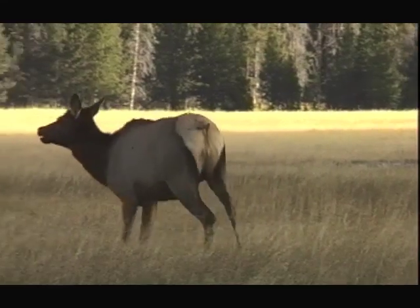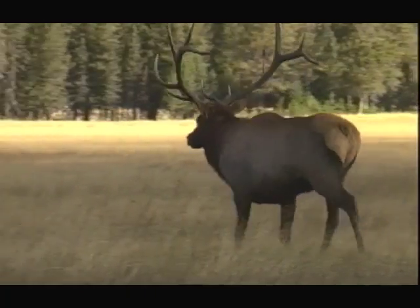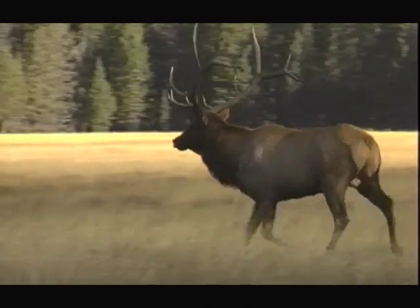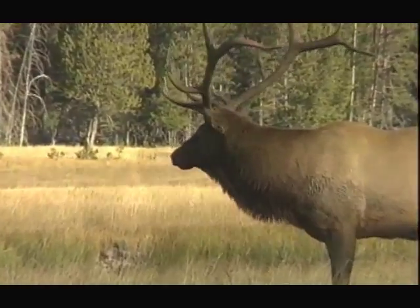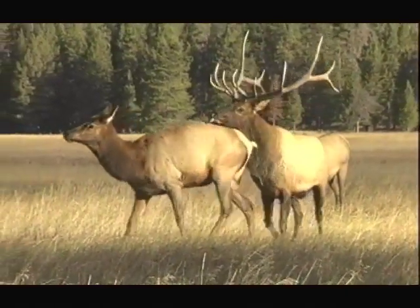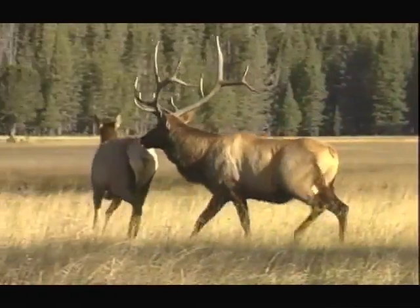To view the rut, one would conclude that it resembles some form of game or tournament, where contestants show off and posture themselves for the females, only to be outdone by another challenger. The winner gains the right to breed. Of course, the cow may not be susceptible to his advances.